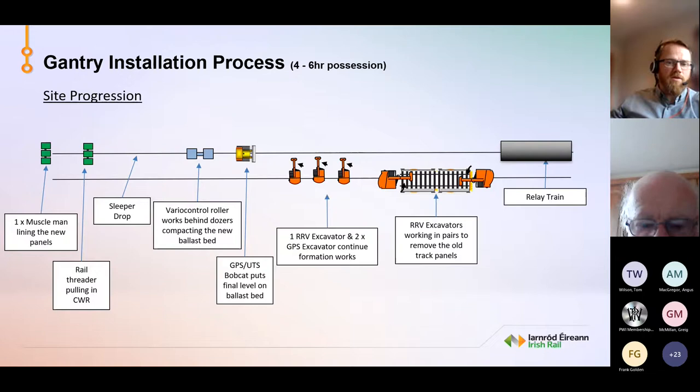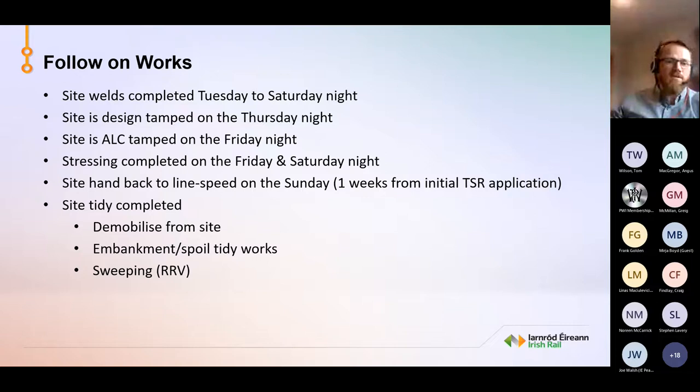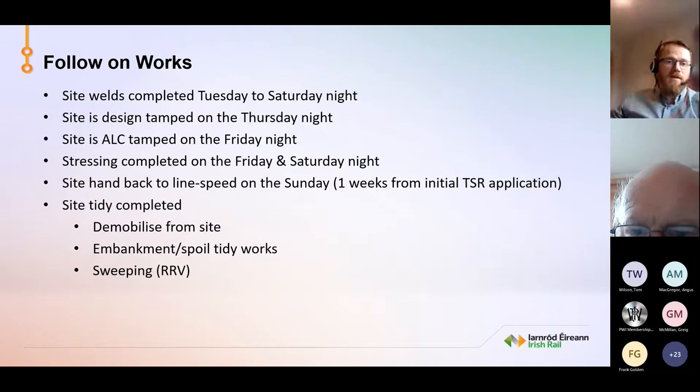So following this, the follow-on works would be, taking the example that we're relaying midweek, so we have our shorter possession. Our site welds are completed. So say if we were relaying on Monday, Tuesday, Wednesday night normally, our site welds are completed from Tuesday to Saturday night. Our site is design tamped on the Thursday night, and ALC tamped on the Friday night. Stressing is completed the following weekend on the Friday or Saturday night. Site handed back to line speed on the Sunday morning then. So that's 1 week after the initial TSR.